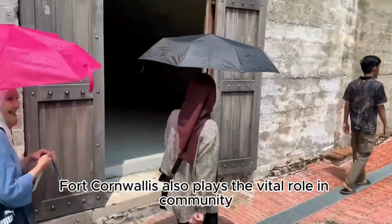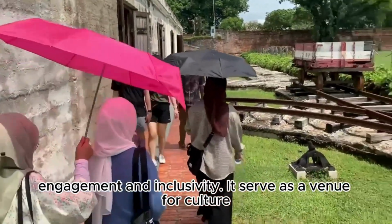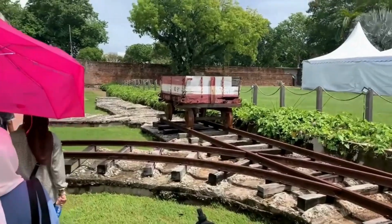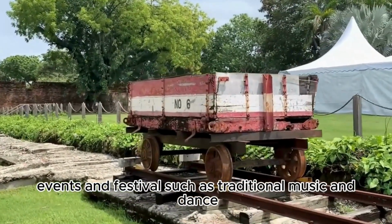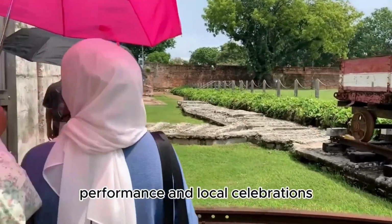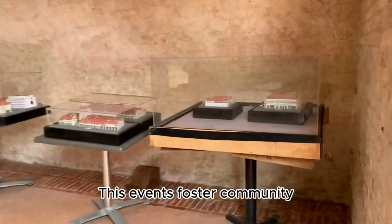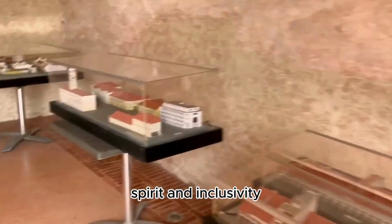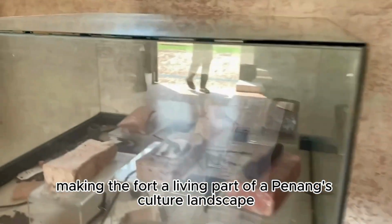Fort Cornwallis also plays a vital role in community engagement and inclusivity. It serves as a venue for cultural events and festivals, such as traditional music and dance performances and local celebrations. These events foster community spirit and inclusivity, making the fort a living part of Penang's culture landscape.